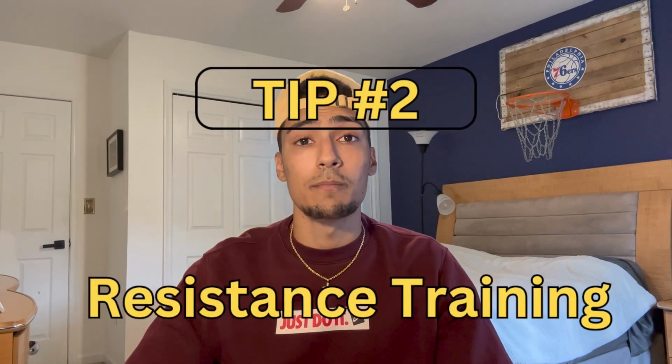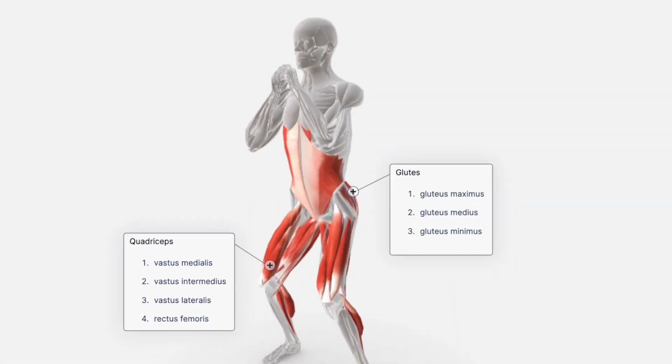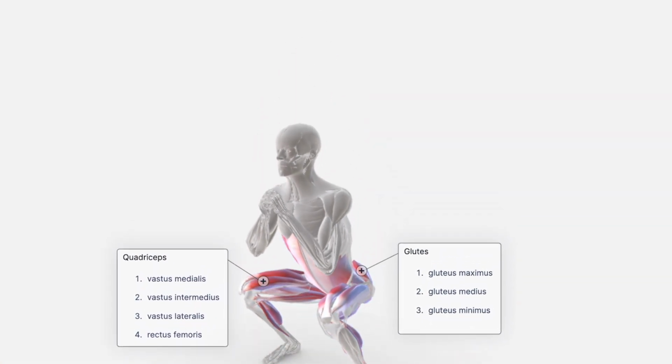Resistance training is amazing, and it allows you to work multiple muscle groups and put on more muscle and ultimately burn more fat. When performing resistance training exercises, it's important to implement compound exercises. So compound exercises are when you work multiple muscle groups, like I mentioned earlier, at once. So an example of this is squats. Squats are a phenomenal exercise, not only because they're functional, but they incorporate your glutes, your quads, your core, low back musculature, everything.